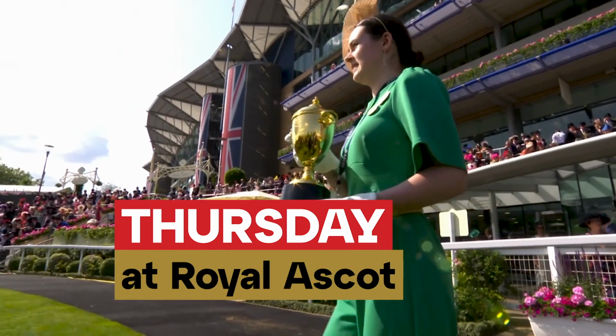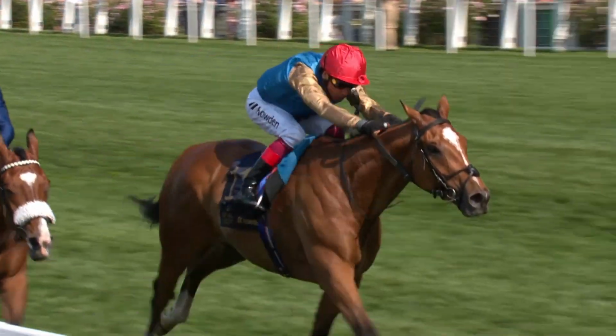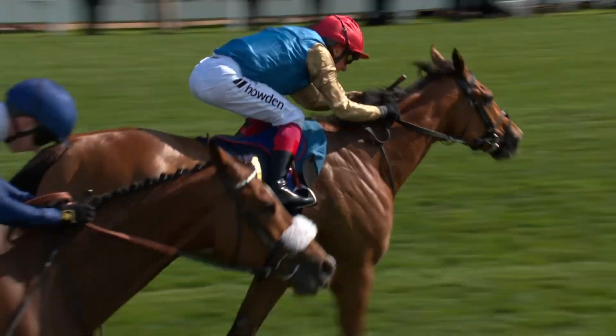Gold Cup Day, Thursday. Every day at Ascot is a little bit special, but this day, Ladies' Day, well, it's especially special. Wathnan's peacock blue and old gold sleeves were the colours of the day here last year. Can they possibly repeat the trick? Well, Wathnan is represented right across the card.